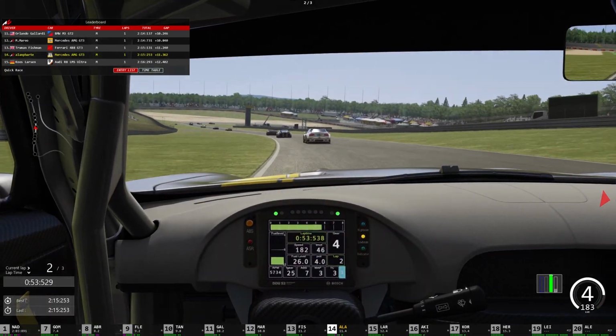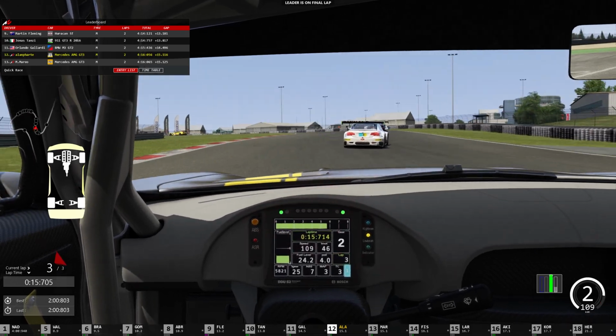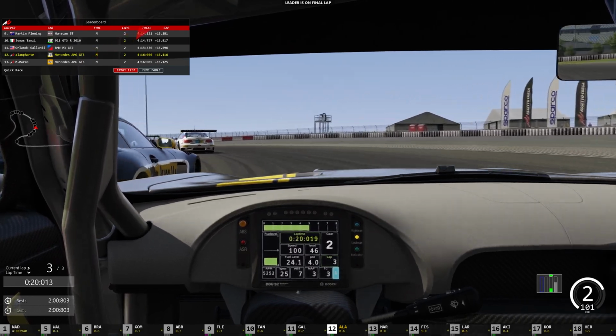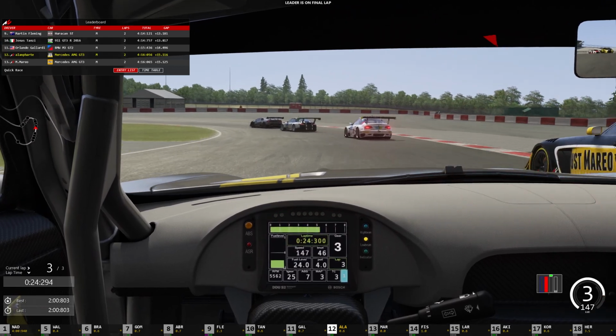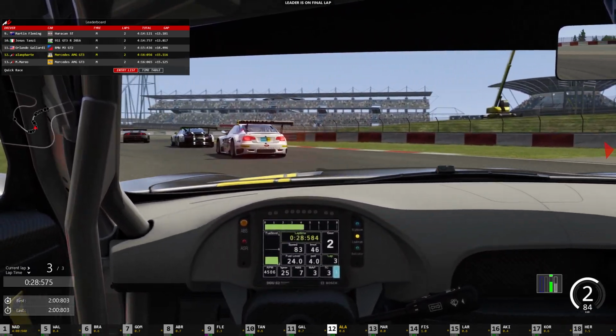the racing experience. On the flip side, give them an inch into a corner and they'll gladly take the apex from you. As seen here with the Mercedes previously passed, it runs up the inside and snatches the position back from us at the beginning of the next lap. This is racing. But the next sim takes all of this and does it even better.